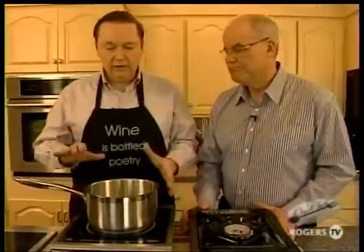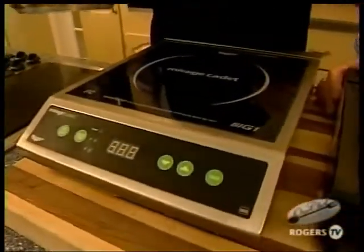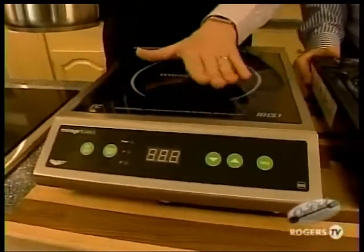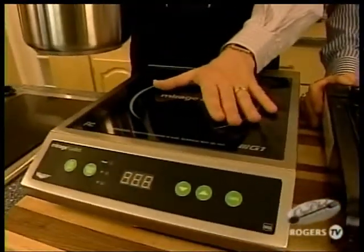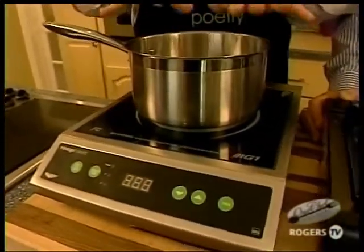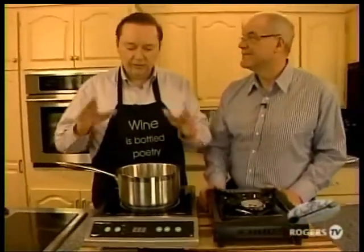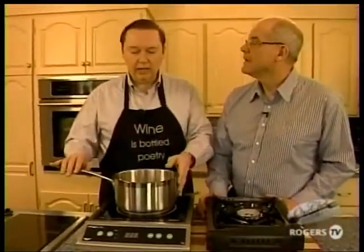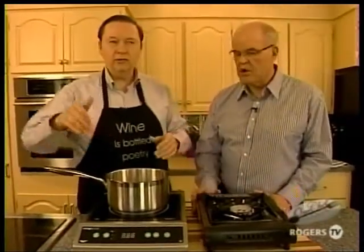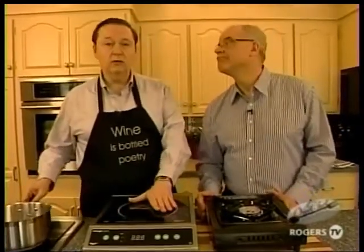Now, another new innovation is induction cooking. We have an induction range here, which came from Big Eric's. The way this works is this plate does not get hot, by the way. It's very interesting. It works kind of like a microwave. It speeds up the molecules in the pot, causing them to get really hot. And again, total control. Set it on 300, and then you can bring it back to 200, and it's instant. So this is a great new innovation.